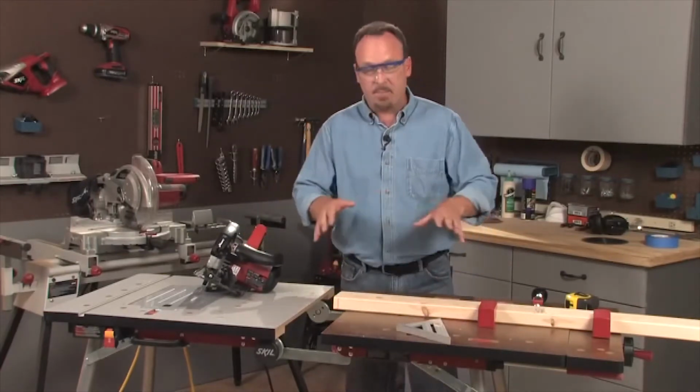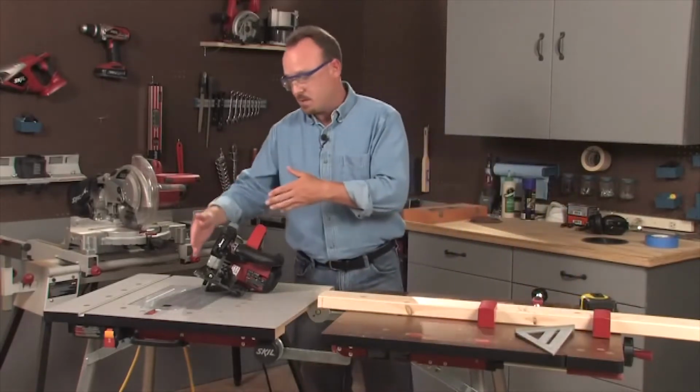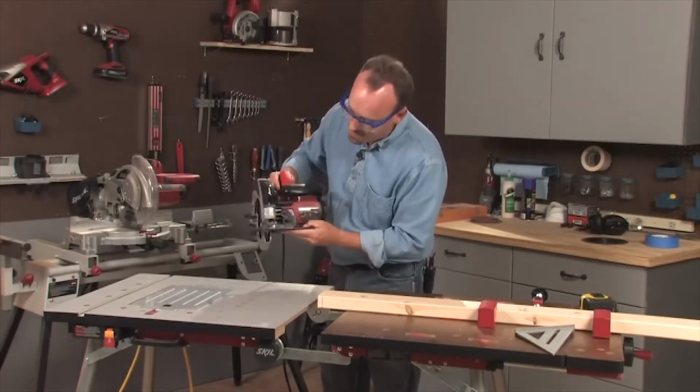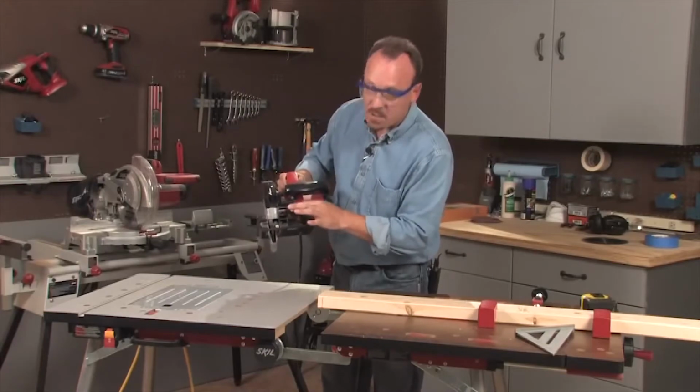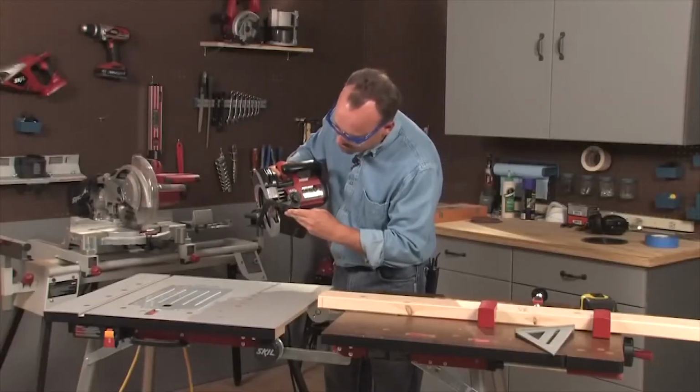I also want to show you that the same thing works with a bevel cut. So I'll just slide the board in a little bit. Now to make a bevel cut, I need to adjust the angle of the shoe. There's a knob right there. You loosen that, and there's degree marks right here on the shoe. Just line that up. I'm going to say 30 degrees.